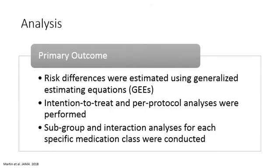The primary outcome was assessed through risk differences that were estimated using generalized estimating equations of those exposed to the intervention versus those that were not exposed. Both intention to treat and per-protocol analysis were performed, and both subgroup and interaction analysis for each specific medication class was conducted.